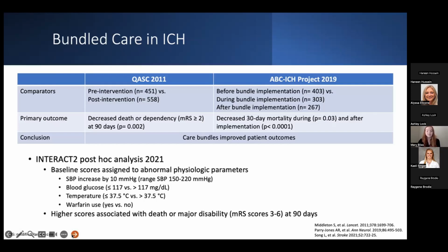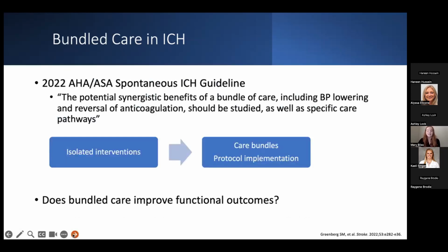So we do have some pretty interesting data that care bundles improve outcomes, and that not treating those abnormal physiologic parameters can worsen outcomes. The guidelines don't have a specific recommendation for bundled care at this time, but they do mention that the potential benefits of a bundle of care should be studied. So we are starting to see an interesting shift in our ICH management from isolated interventions to actual care bundles and protocol implementation.